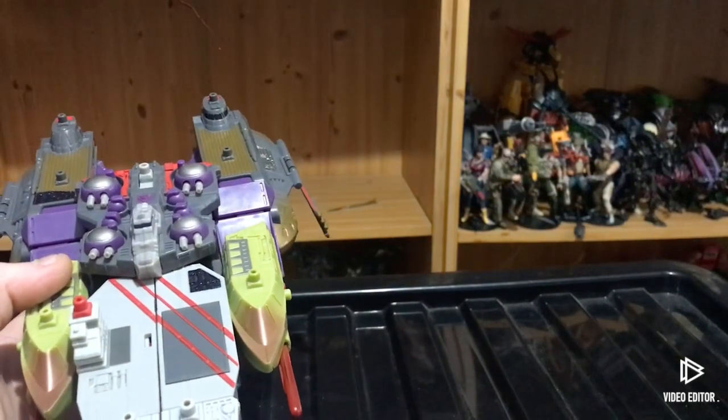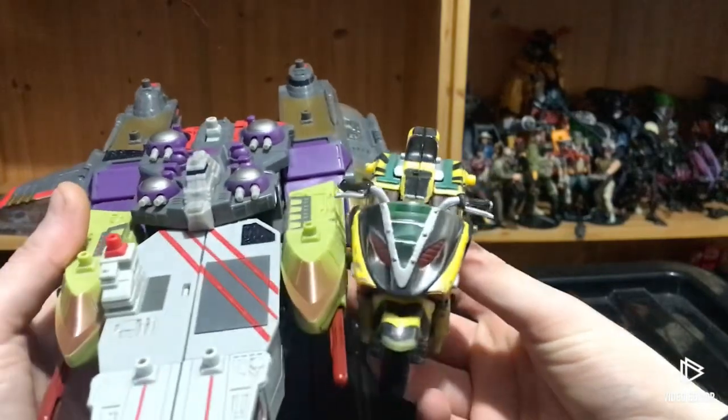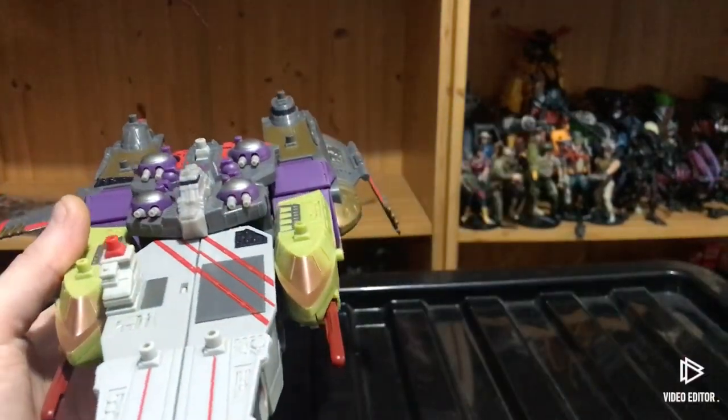And as a little bonus, Transformers Energon Rapid Run, because he is literally just a repaint of the Armada Sideways mold. So that's that.